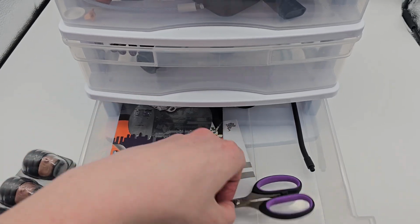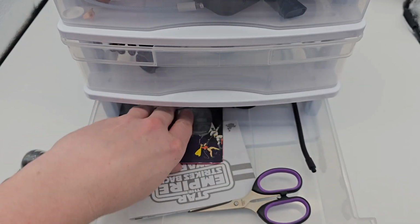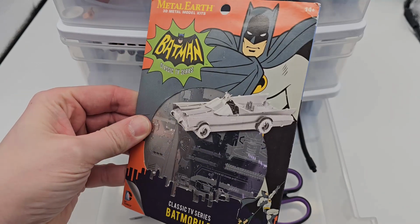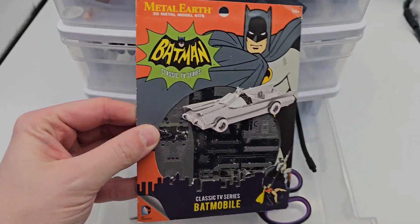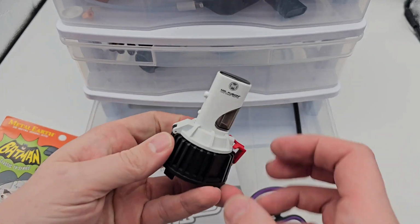You know, get the battery packs off, pair of scissors, never leave home without it. You got the crazy glue, which always comes in clutch when it comes to Hot Toys. This was given to me years ago. I've been meaning to build it for years. It's just gonna probably stay in the box for now. I'll get there eventually.